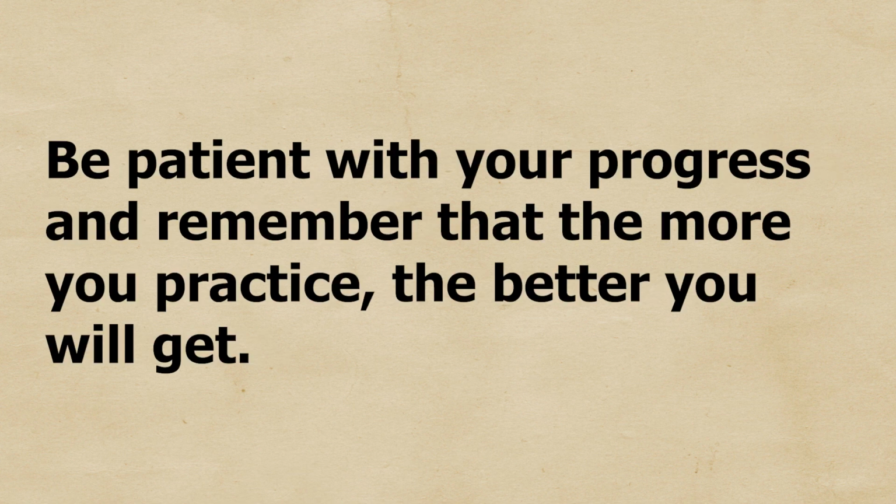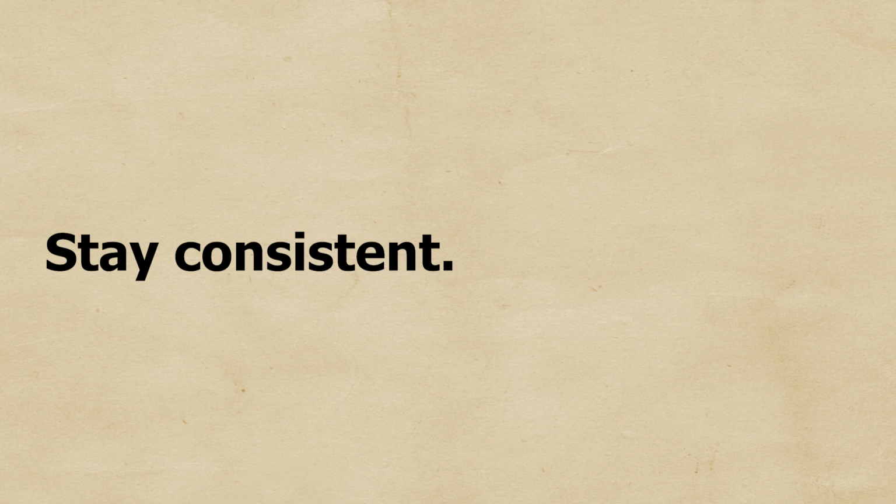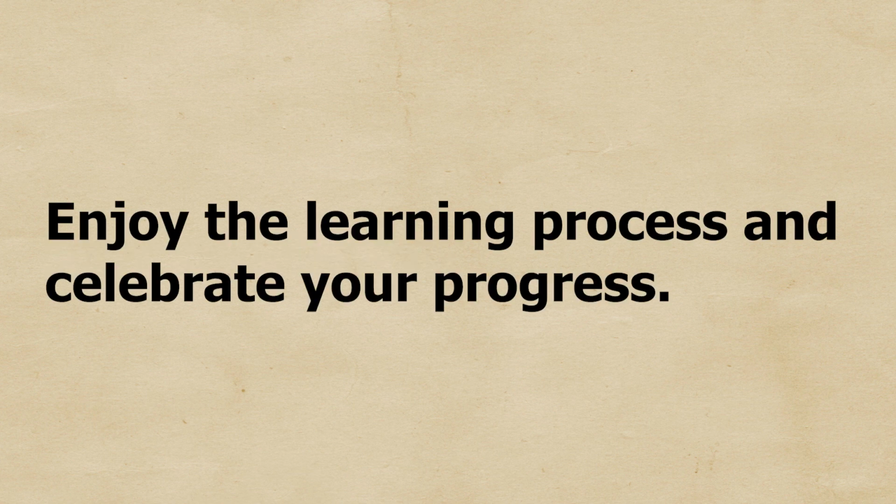Be patient with your progress, and remember that the more you practice, the better you will get. Keep working on your English speaking skills, and you will see improvement in no time. Stay consistent, enjoy the learning process, and celebrate your progress.